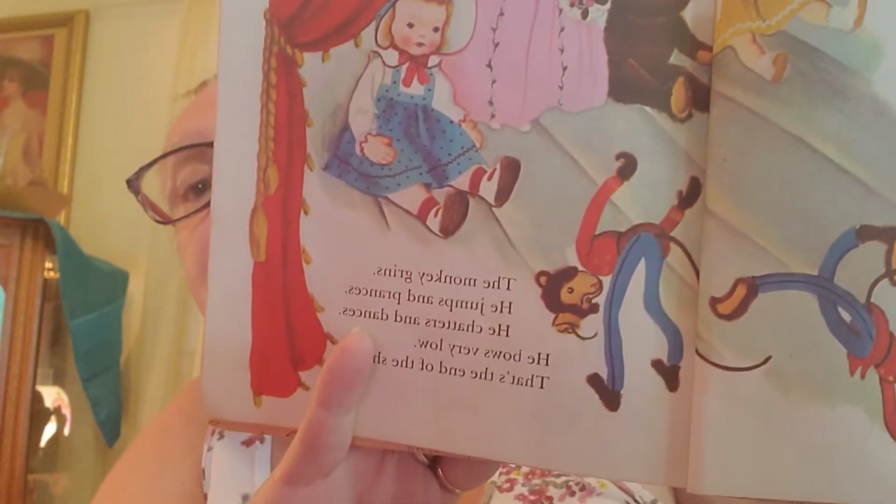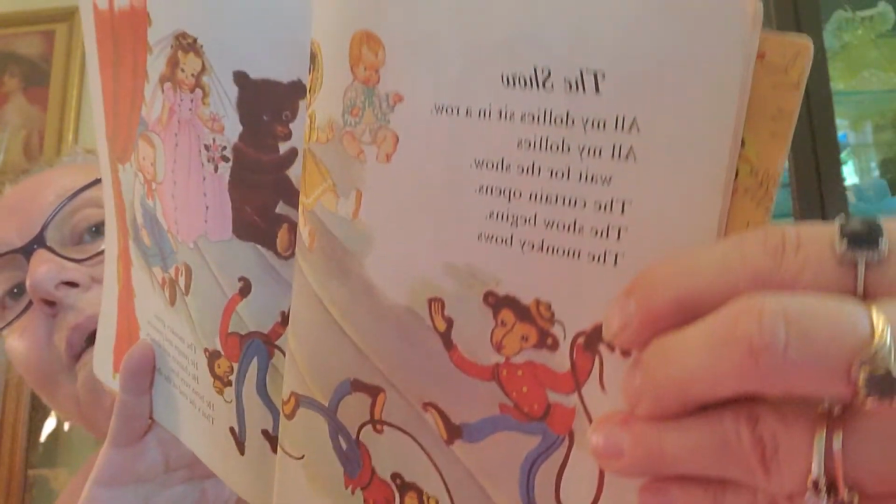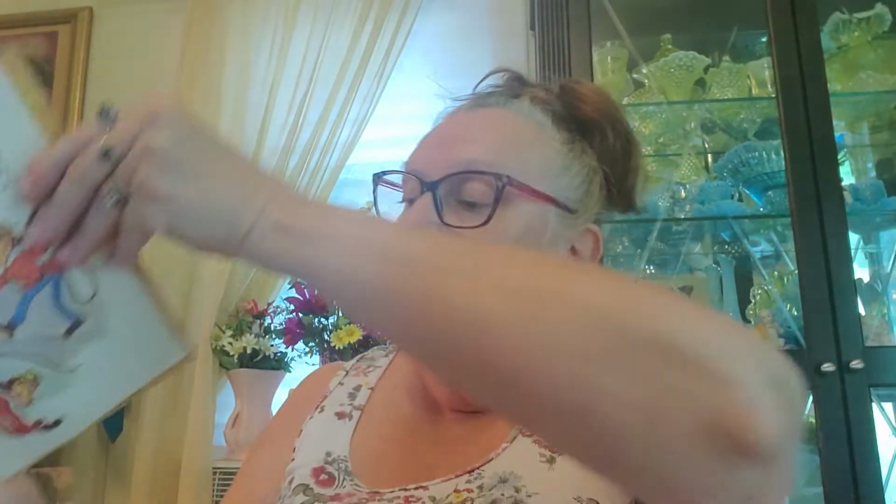The illustrations are amazing. Look at this. Wow. Love it.